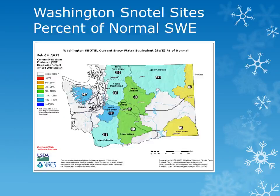This map, produced by the Natural Resource Conservation Service, shows the percent of normal snow water equivalent, or the amount of water being held in the snowpack, for some various basins across the state of Washington.